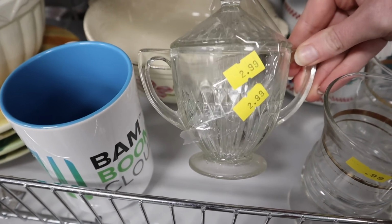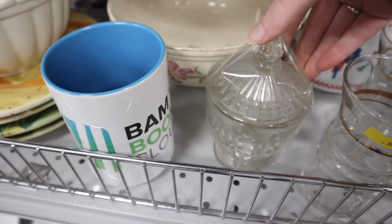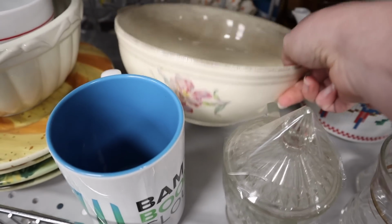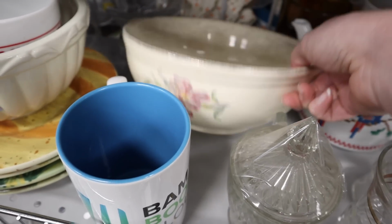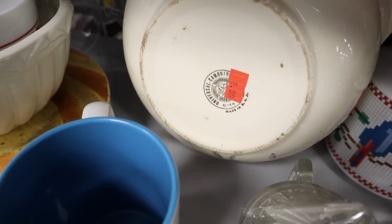I'm also going to share at the end how I use some of these pieces, and we're going to decorate a little bit in the kitchen with our new finds. And then I also have some garden updates that I'm excited to share, so be sure you stay all the way until the end to see all of that.